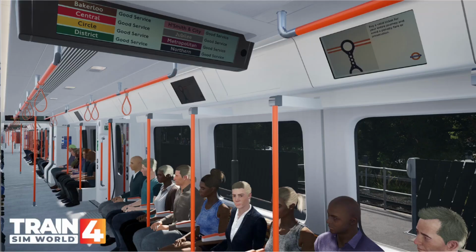So yeah, here's a screenshot of the interior. So you can see that up in here we've got all the London Underground lines saying that they're in good service. I wonder if these will change depending on what time of day it is. It'd be good if we got to rush hour and they said things like, very busy or whatever. I don't know what they actually say in reality because I've never been on the London Underground or Overground.